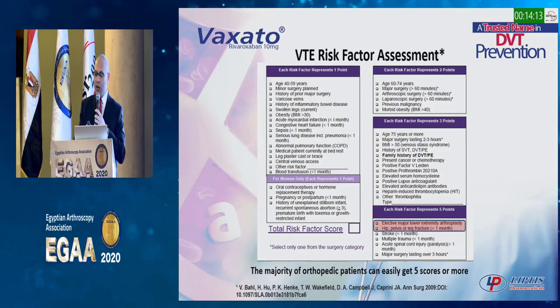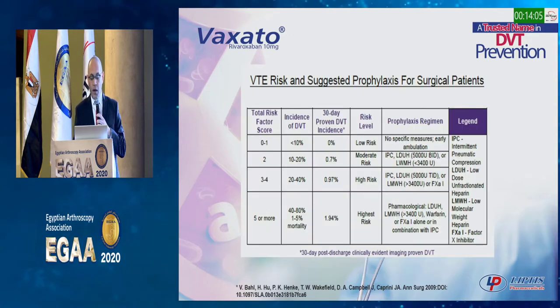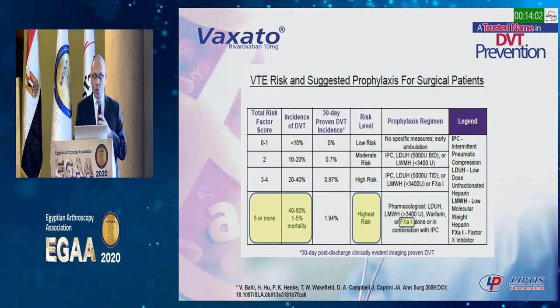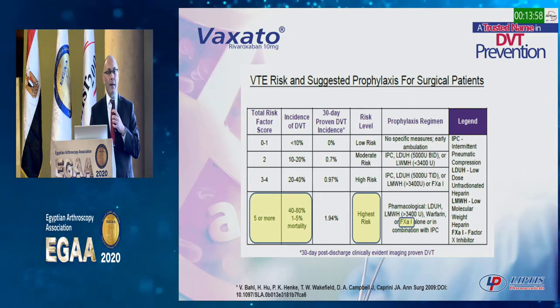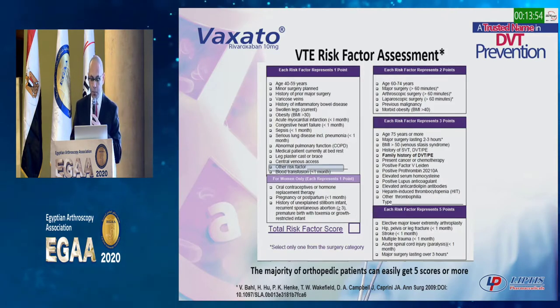And this algorithm, essentially just a simple sheet where you can identify the risk factor score by adding the scores across the various items, can show you that patients with a score of 5 or more are at the highest risk of developing DVT, and for them, a factor 10 inhibitor is among the treatments indicated for prophylaxis.